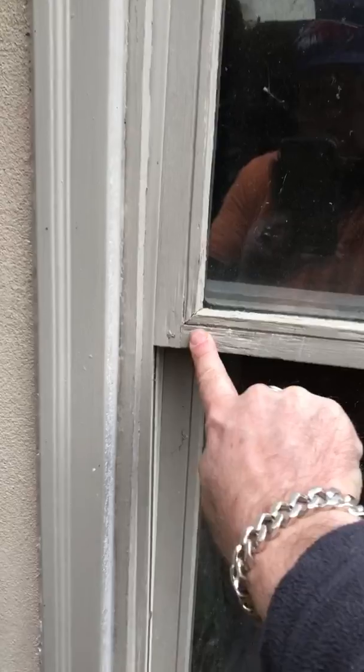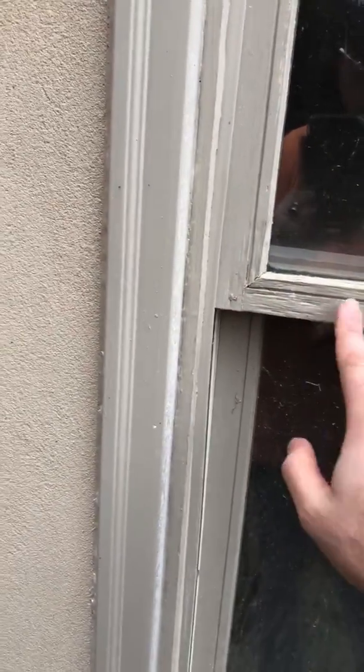Here we can repair this mullion right here. This is rotted through, and it's just starting to get into the sash right here. See where I'm pushing right there? So my brother will cut a piece out, back prime and seal. You'll never know it was there. Again, you can see the wrinkling up here.